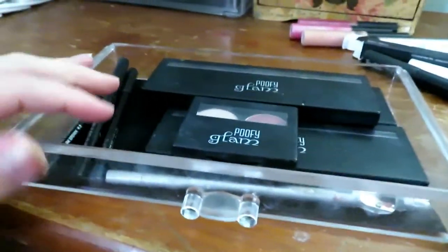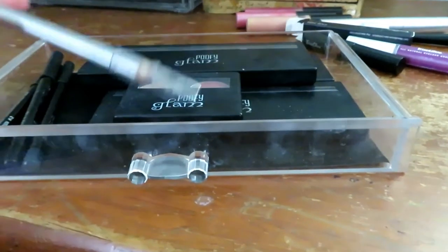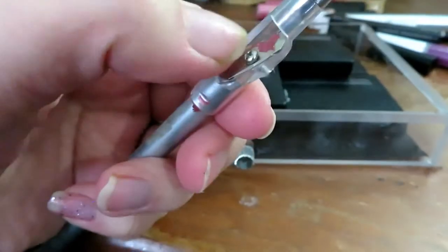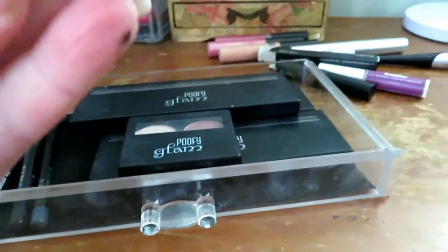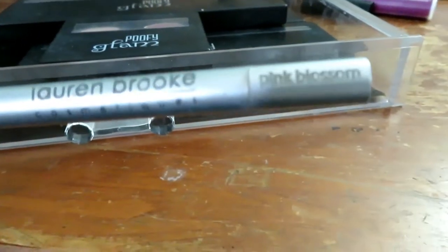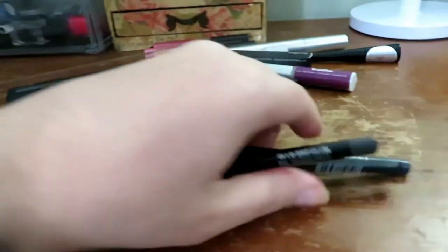I have a lip liner here. I don't use lip liners unless I'm going out getting fancy. It has a sharpener. This is Lauren Brooke, Pink Blossom. Okay. And then I have these.